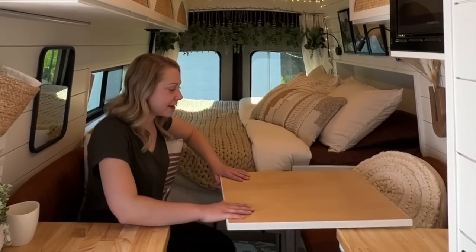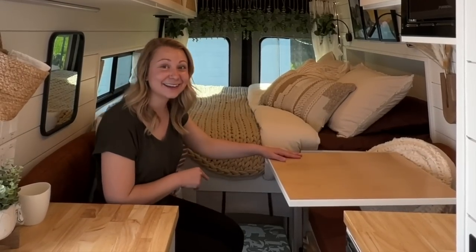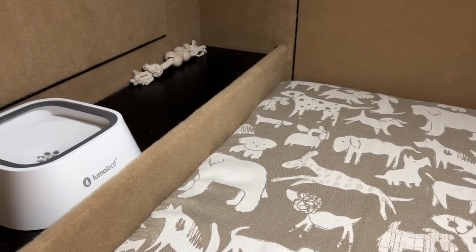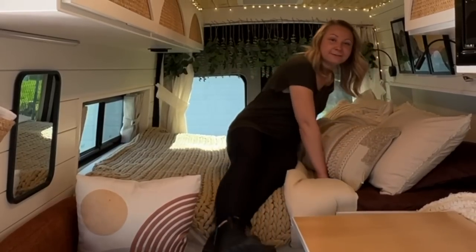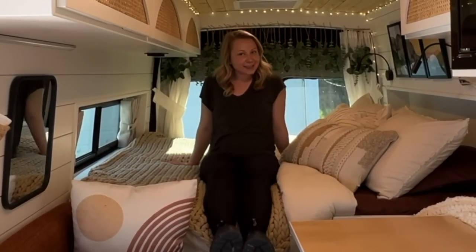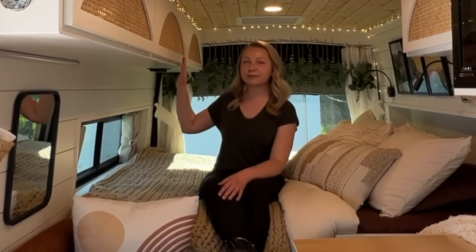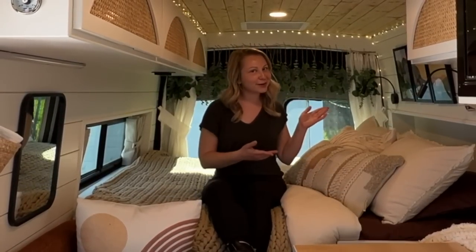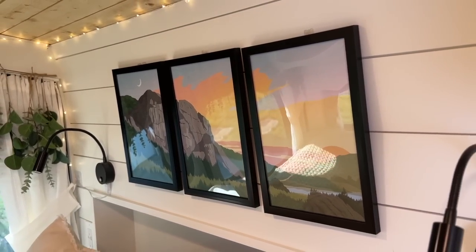Another really cool thing about this area is that they made Rue a dog den, which she already loves, and they also made a slot for a food and water bowl down there for her. I got a full-size bed. It's a 6-inch foam mattress. It's super cozy, and then just more overhead storage, and there's some custom artwork over here that I'm excited to tell you guys the story about in the tour video.